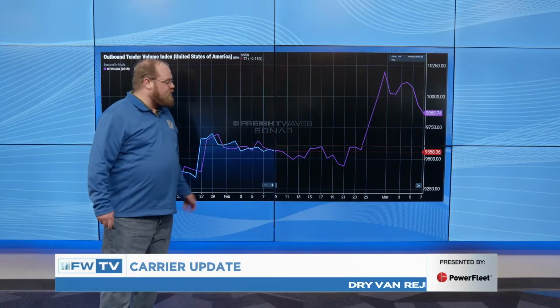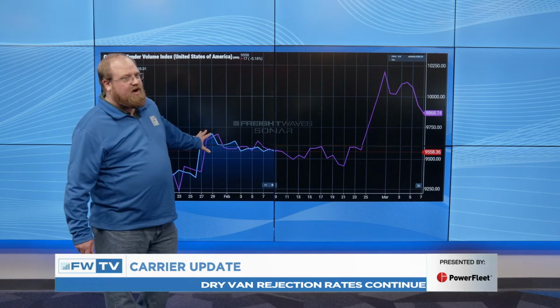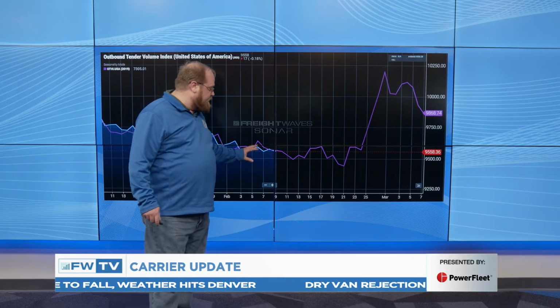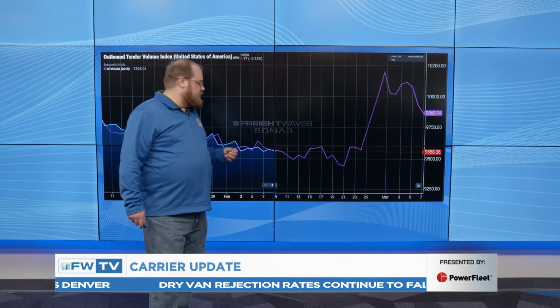We're going to start off this morning looking at our outbound tender volumes. I brought here in the blue line our outbound tender volumes for the U.S. for 2020, and I've compared it to the purple line, which is 2019. Looking here, we're right on line again. We've talked about this many times. Our volumes dipped a little bit over the weekend, but we're following the trend of 2019 very closely.